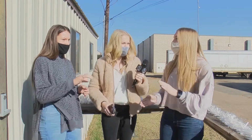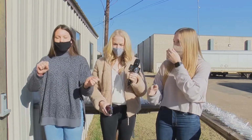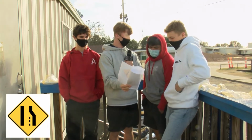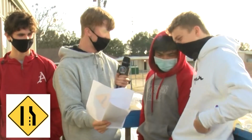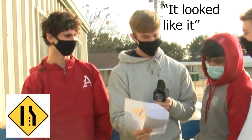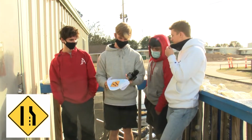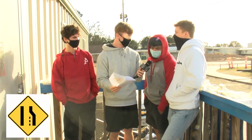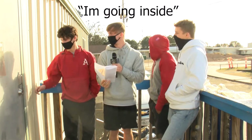But which way, like the front of the car, which way is it? Oh, the car is going to go left. Like the front of the car is going to turn left. The steering wheel but right. The back of the car. What does this road sign mean? Oh. Yield? Did you say yield? It looked like it. What is it then? The yield ramp is. No, wait, no. Says on ramp, on ramp. Off ramp, I don't know. You are terrible.